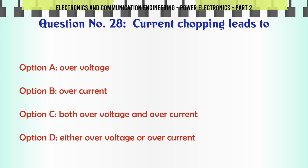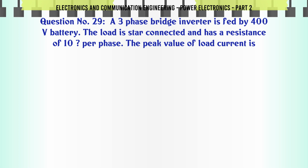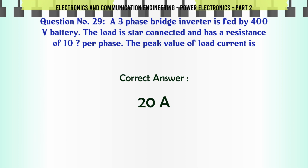Current chopping leads to A over voltage, B over current, C both over voltage and over current, D either over voltage or over current. The correct answer is over voltage. A three-phase bridge inverter is fed by 400 V battery. The load is star connected and has a resistance of 10 Ω per phase. The peak value of load current is A 40 A, B 20 A, C 10 A, D 5 A. The correct answer is 20 A.